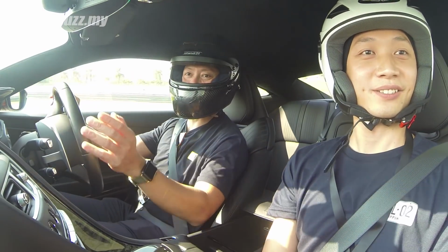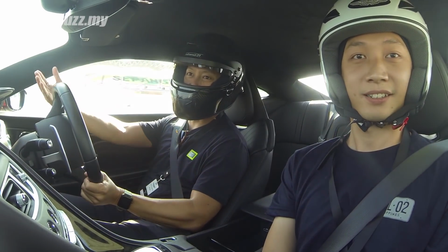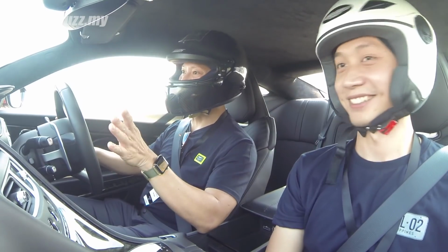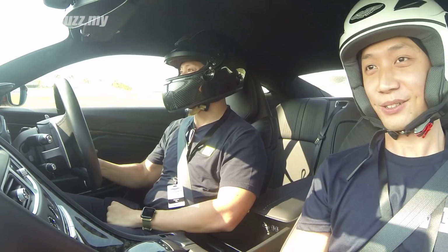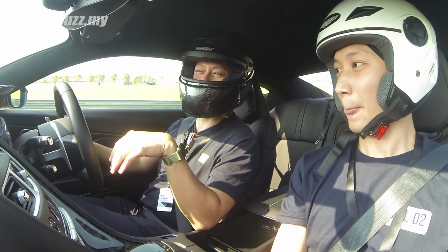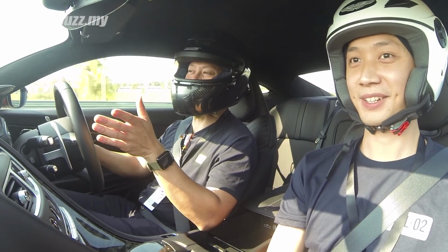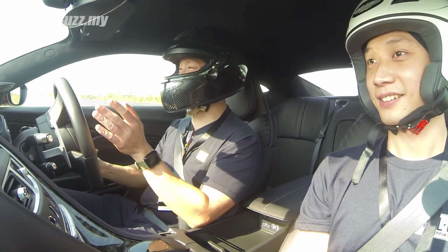Right. Okay. After you turn in, you will find your apex down here. And then the next standing cone will be the exit. Nice. Braking, they're going to be a little bit earlier than what you're used to. Okay. Well, that's actually a fair amount of lean, huh? Oh yeah. I mean, this is a luxury cruiser. It's a GT basically. It's not, but for a GT, it handles really well on the track.